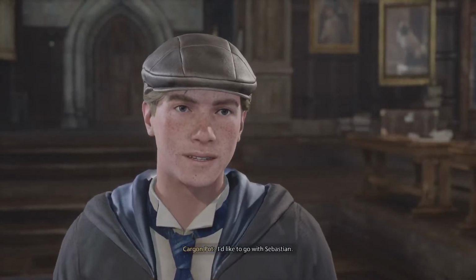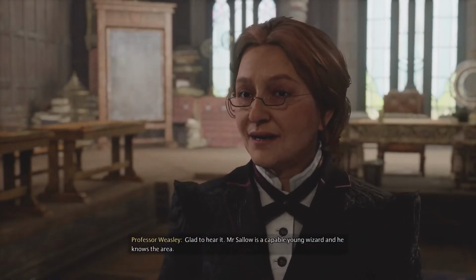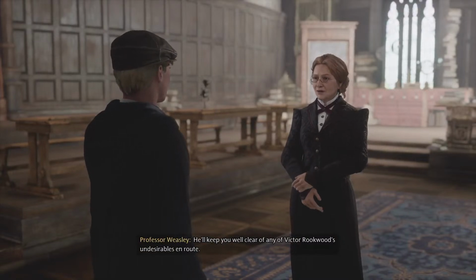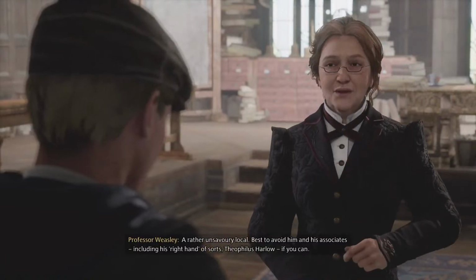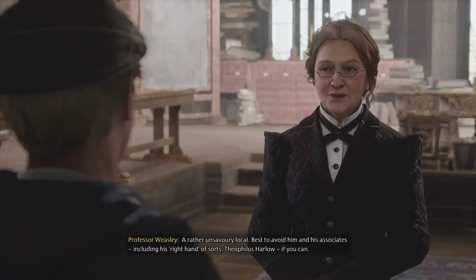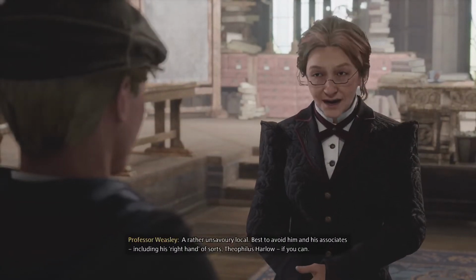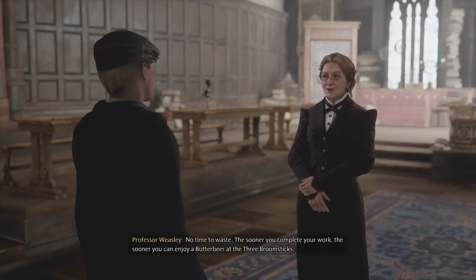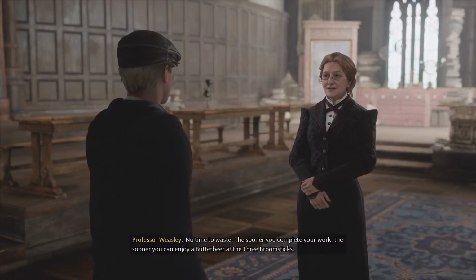I'd like to go with Sebastian. Glad to hear it. Mr. Sallow is a capable young wizard, and he knows the area. He'll keep you well clear of any of Victor Rookwood's undesirables en route. Rookwood? A rather unsavory local. Best to avoid him and his associates, including his right hand of sorts, Theophilus Harlow, if you can. Once you've finished Professor Ronan's assignment, your friend will meet you at the castle doors. No time to waste. The sooner you complete your work, the sooner you can enjoy a butterbeer at the Three Broomsticks.